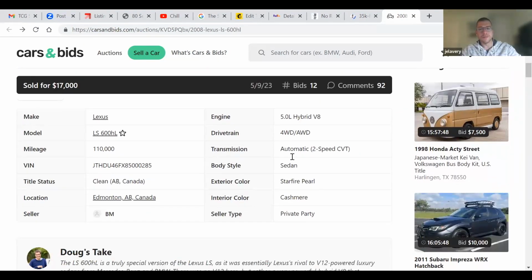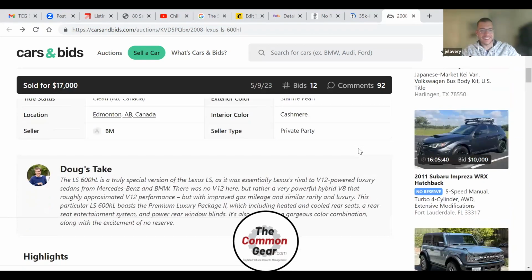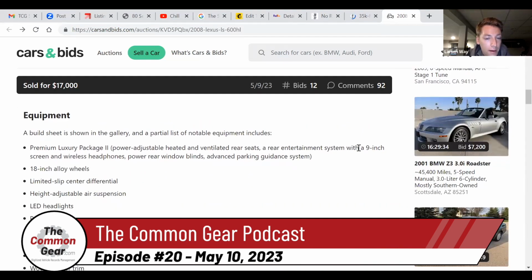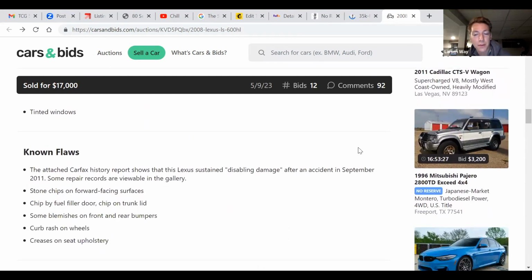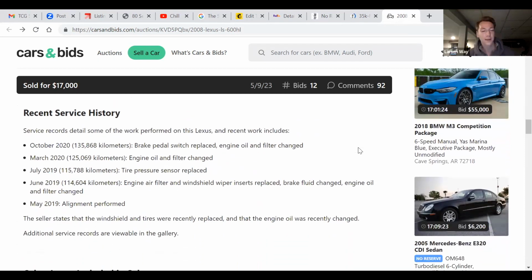But this is a bummer though. 2-speed. Wait, Jeff, go down. Does it say the kilowatt hours of the battery? No. How do they gear it? See, I'm trying to see how much of the power is from the battery, because how does it have a 2-speed? That makes no sense.